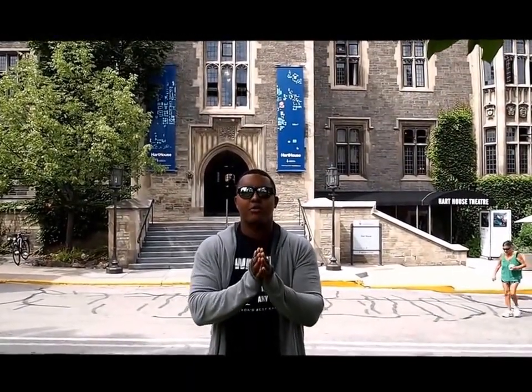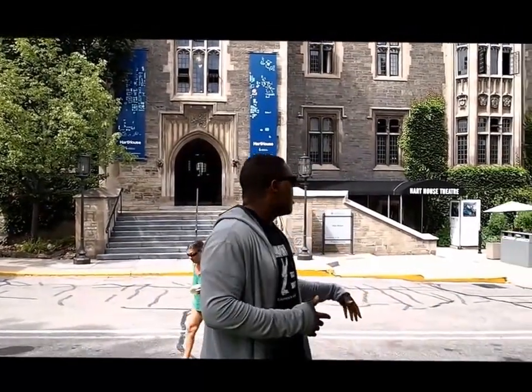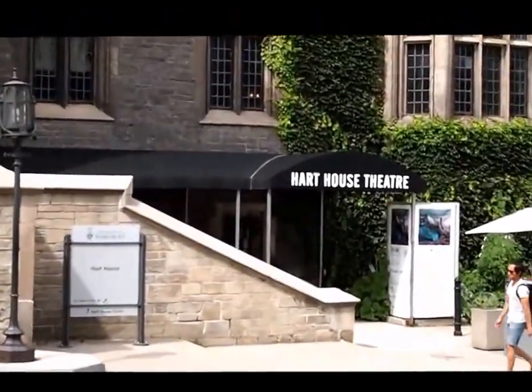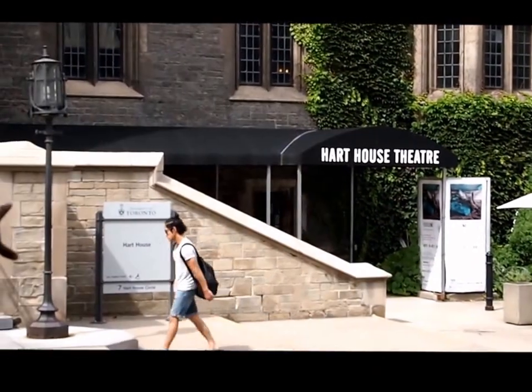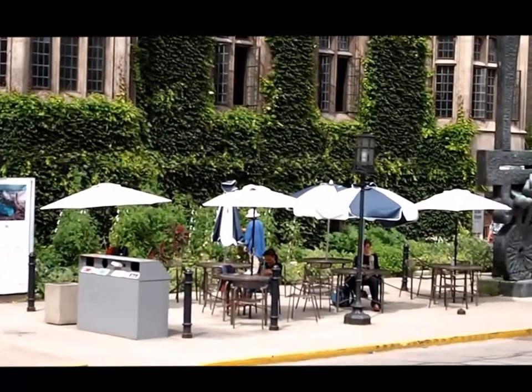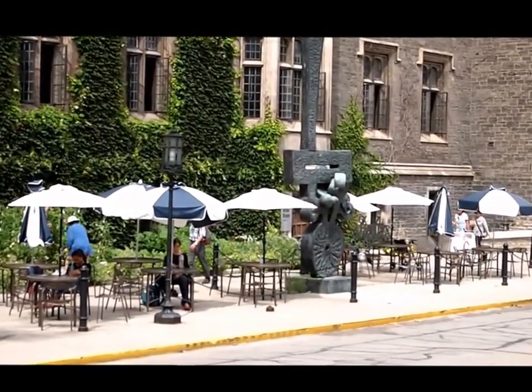Okay guys, here we are standing outside of the Hart House building. This is a fantastic student center, Gothic architecture, really awesome. Take a look over here. We have got the Hart House Theater. This is where a lot of excellent student productions can go down. There are some steps there, you can go right down into the box office and purchase your tickets. We also have, right beside the theater, Sammy's Student Exchange. This is a fantastic student restaurant and bar.